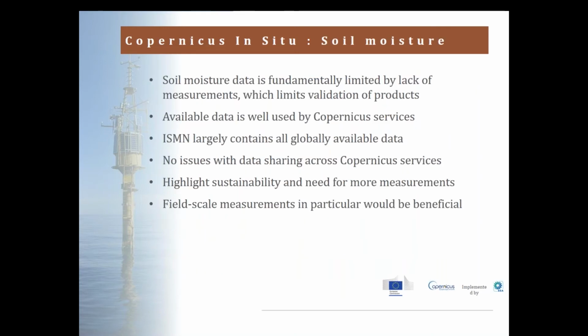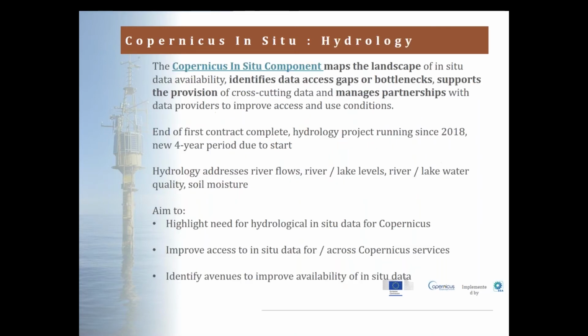Part of that is on soil moisture. We've had a report written recently. I thought there was a link there. There's a report on the Copernicus In Situ website on hydrology, access to in situ hydrology data.